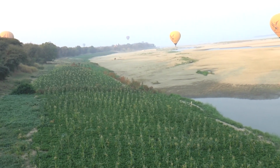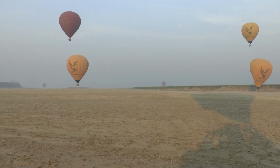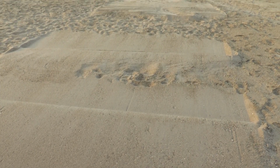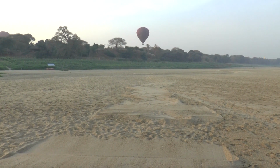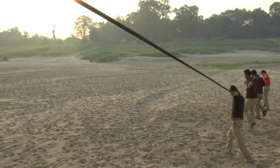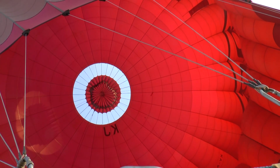After an hour's flight, we came into land on the sandbanks at the edge of the Irawaddy River. It was a very smooth landing, with only five gentle bounces on the sand. We then went back up a few feet, and the ground crew towed us in. When we were in position, the pilot opened the top of the balloon, and it slowly deflated.